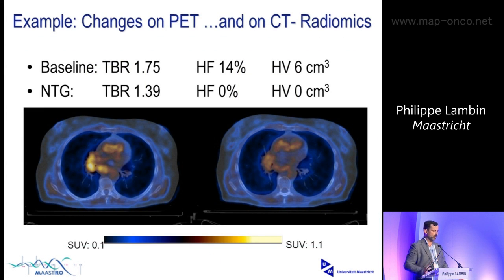And this is, for example, one case where in yellow you see the hypoxic areas. You could see visually it decreased 2 days later. But the interesting thing is that if we remove the PET and analyze the CT, we can also see a change, a consistent change. And that's quite interesting, because in multicentric studies, these H64 PET scans are quite difficult to implement.